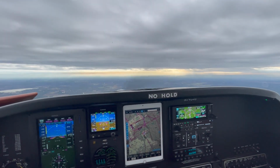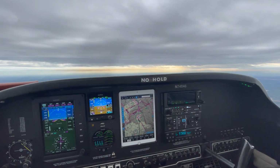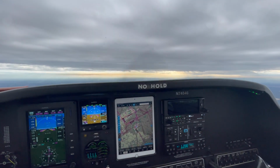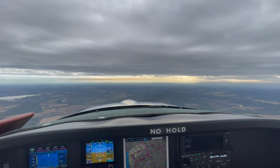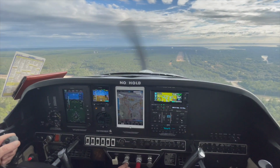Eglin, Grumman 74846. Grumman 74846, Eglin. Yeah, Grumman 74846, vicinity Florala, 2,500 feet, destination Ruckle, like clearance to the corridor. Alright, let's see what we can do. Grumman 74846, 124654. 500.